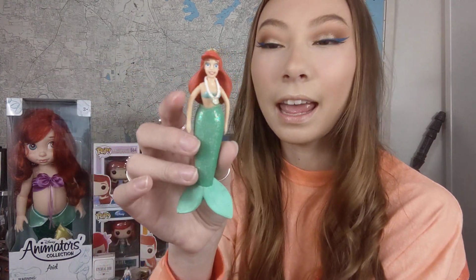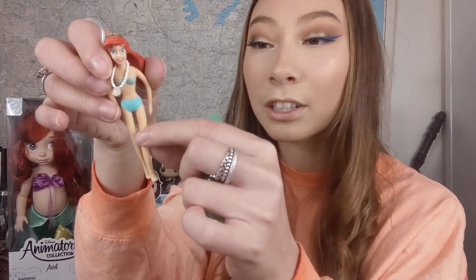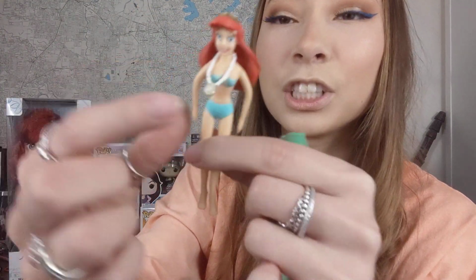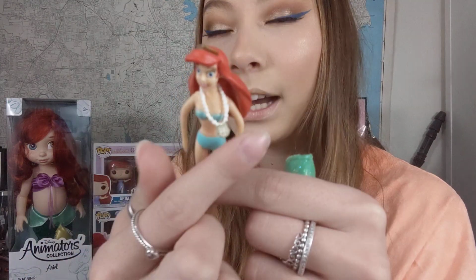But this is an Ariel that my sister found. She's kind of like a Polly Pocket style Ariel. Let me pull her out. She has this Polly Pocket style squishy tail, which is actually kind of cool. And then she just looks like this. She's actually got movable limbs and stuff. She's just wearing a little bra and undies set, and she's actually got a necklace with a giant pendant on it.